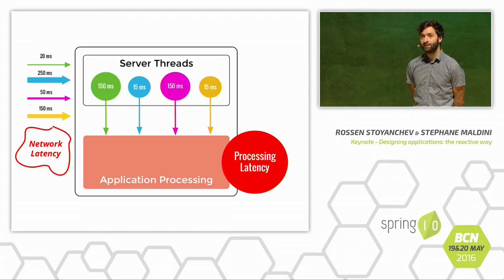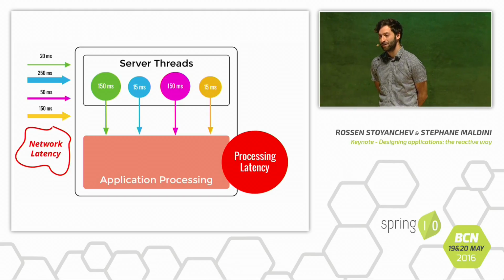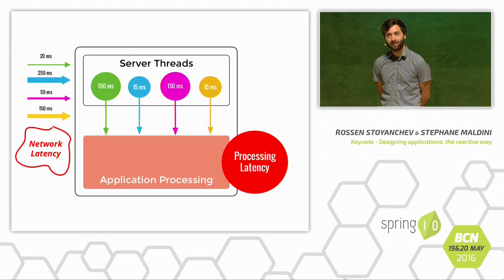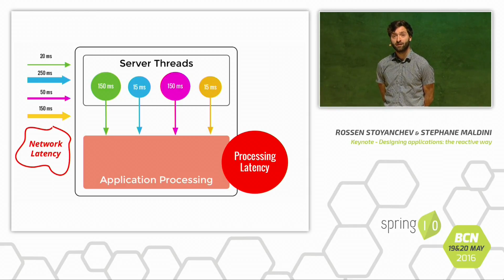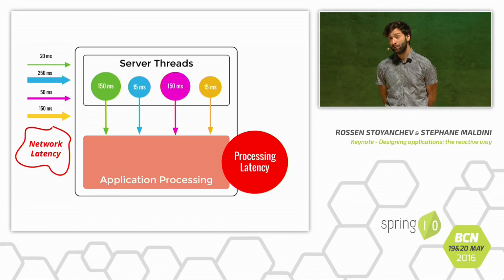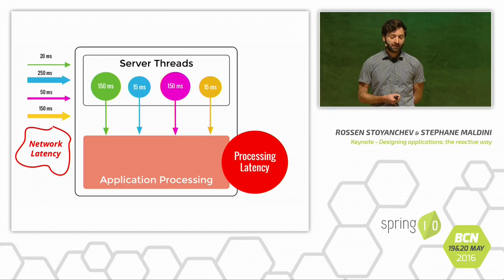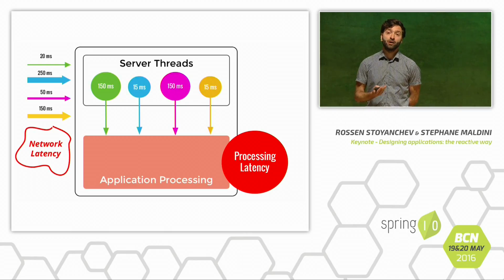And one of the defining traits of a servlet container is the thread pool it has. Because the model is a thread per request, you need to have a large thread pool to handle a large volume of requests. Request per thread, so a lot of threads available for requests. There are multiple issues in that. The one we can find quickly is that in your application, no matter what you're doing, there is a kind of processing latency.